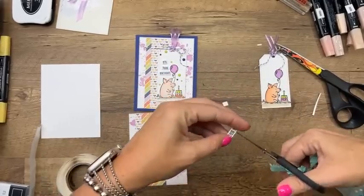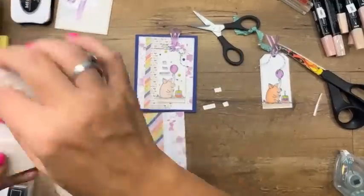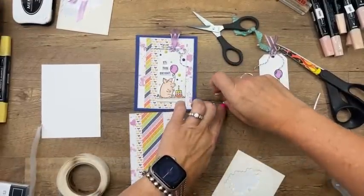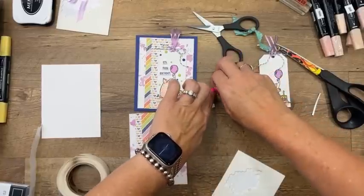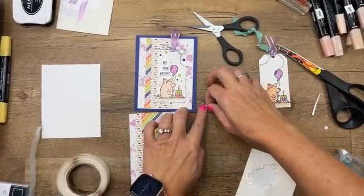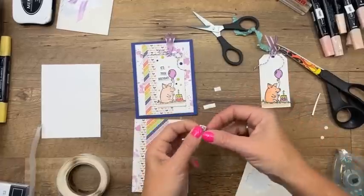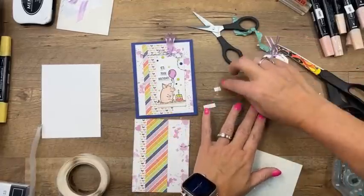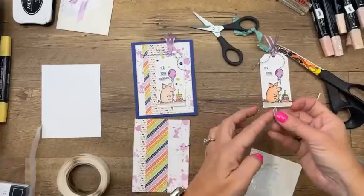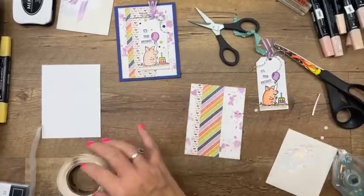All right, so we're going to cut these apart. It's your birthday. And then you're going to want your little mini dimensionals. One, two, three. Kathy, I like this stamp set too. It's a really fun one. And it's versatile, you know? Birthday cards for your husband, birthday cards for your grandson, birthday cards for your friend. You can do it all with this set.